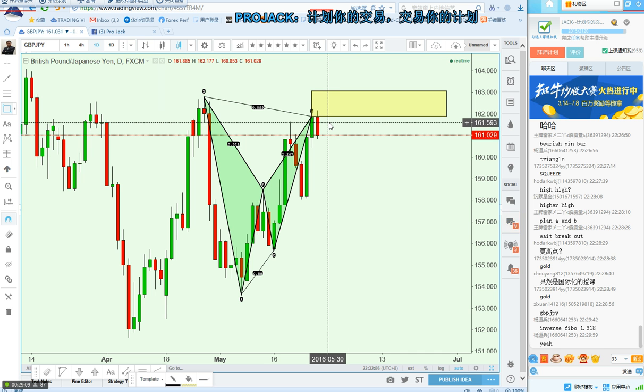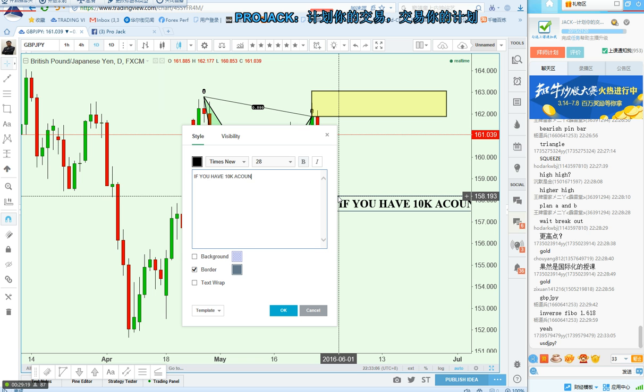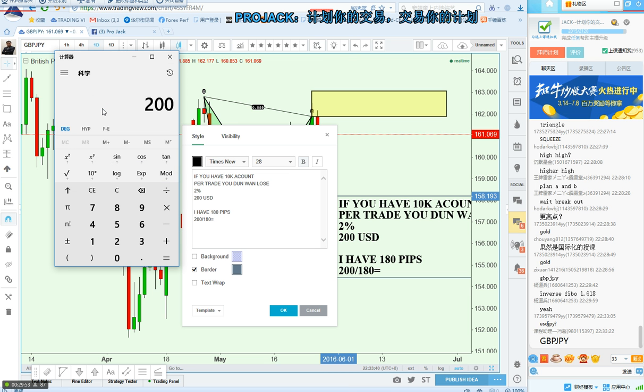So for a 120 pips stop loss, if you have a 10,000 account, let me just quickly share with you how to calculate your lot size. If you have a 10k account, and per trade you don't want to lose more than 2%, which is $200, right? I have a 180 pips move, let's say. Now the pip value of yen is actually less than $1, but it's okay, let's just put it at $1. So how much I can put is 200 divided by 180. Where's my calculator? It's here. So 200 divided by 180 gives us that per pip I can lose only $1.1.